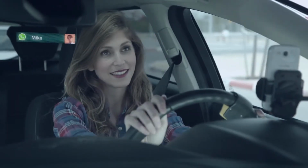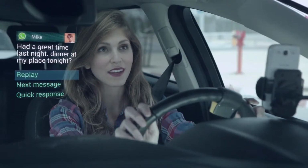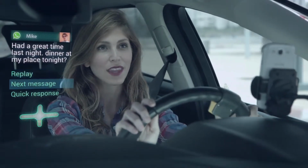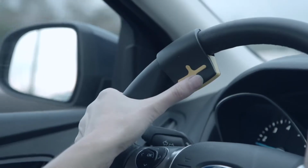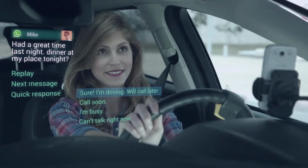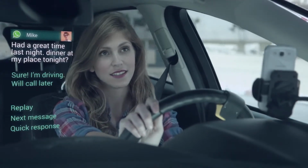WhatsApp message from Mike. Had a great time last night. Dinner at my place tonight. Select message action. Next message. Quick response. Sure, I'm driving. We'll call later. WhatsApp message sent.